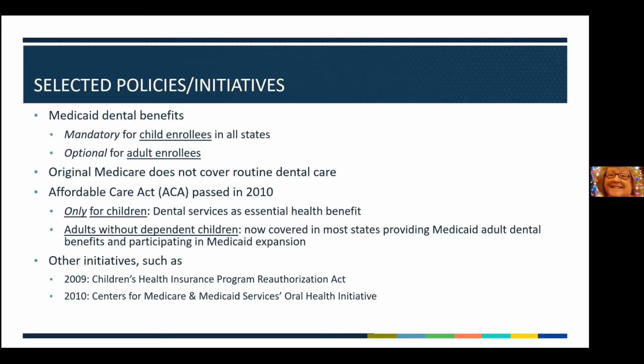And as we know, Medicare provides health coverage for the elderly. However, traditional or original Medicare does not provide routine dental care. The Affordable Care Act, or ACA, passed in 2010 and became fully implemented in 2014. So under ACA, we know dental services are considered as essential and thus required health benefit, but only for children. For adults, however, no such provisions are specified.